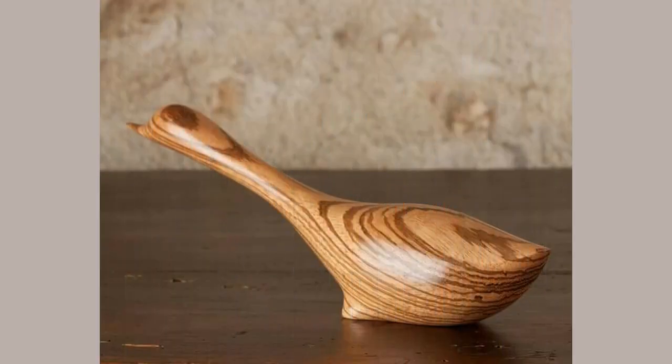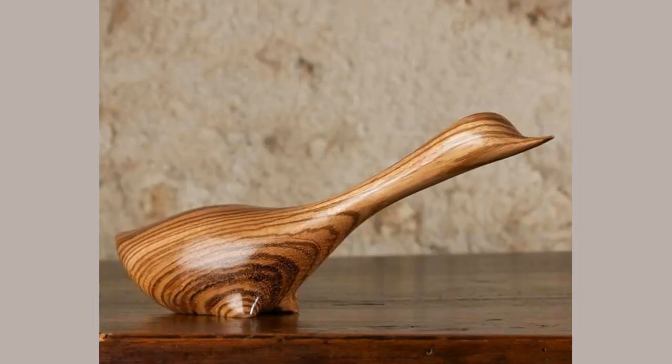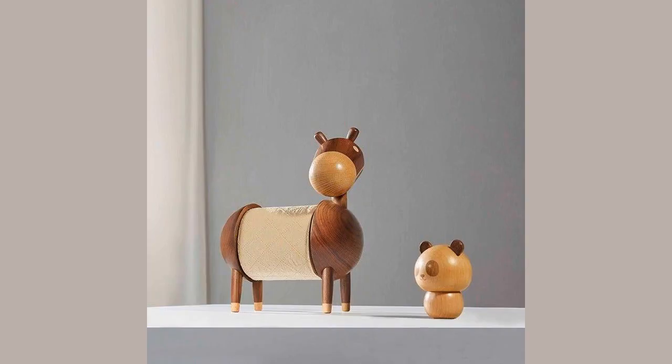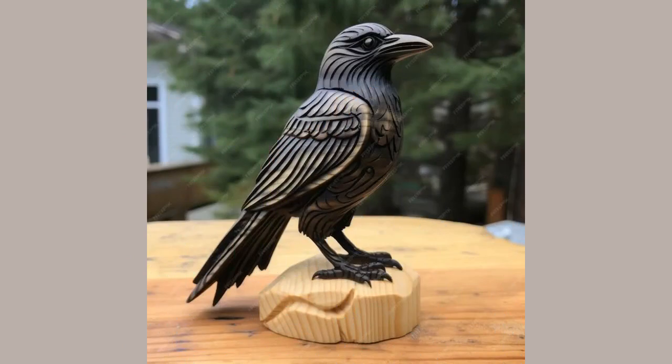Elephants and lions. As symbols of strength, wisdom, and royalty, elephants and lions make stunning wooden pieces. The trunk of an elephant or the majestic mane of a lion provide opportunities for intricate detailing that makes these sculptures stand out.